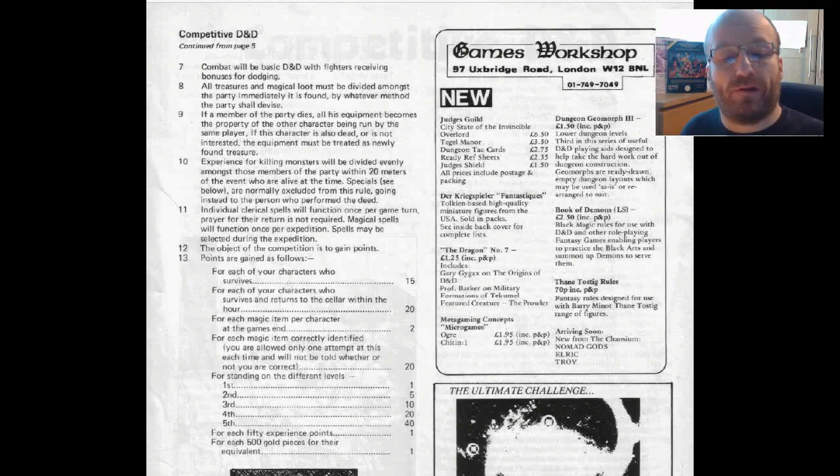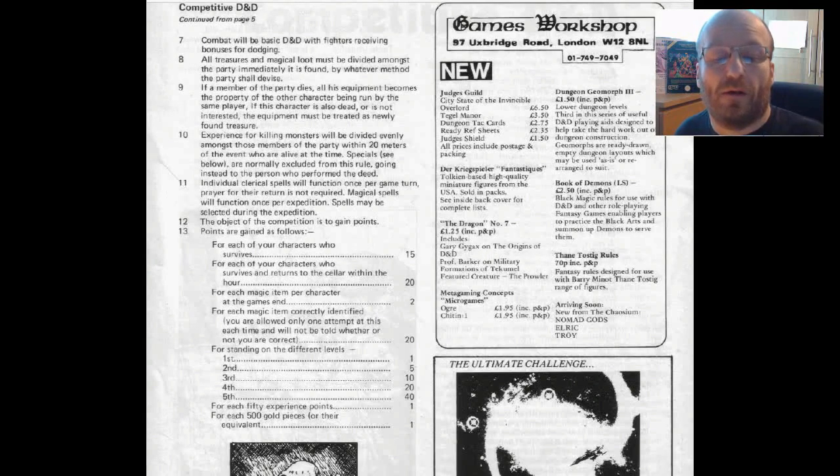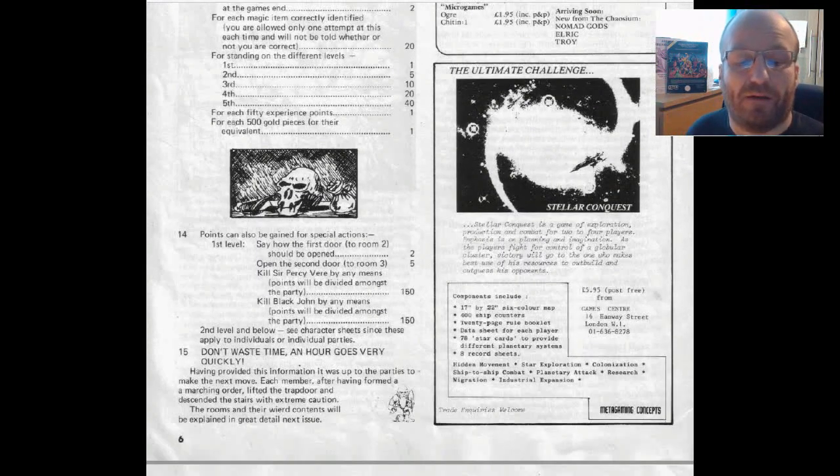Games Workshop, Uxbridge. Let's see what's new in. Judge's Guild, City State of the Invincible Overlord, £6.50. Tegel Manor, £3.50. Judge's Shield, £1.50. £2 for a game, £1.50 for a game. Don't you just wish it could be like that again nowadays? What? Yes, I know, inflation.